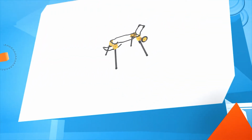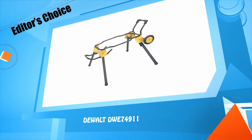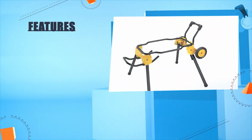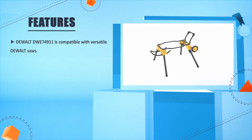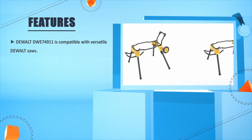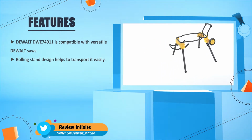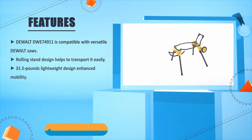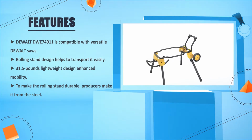Number 2. Dewalt DWE74911. Dewalt DWE74911 is compatible with versatile Dewalt saws. Rolling stand design helps to transport it easily. 31.5 pounds lightweight design enhanced mobility. To make the rolling stand durable, producers make it from steel.